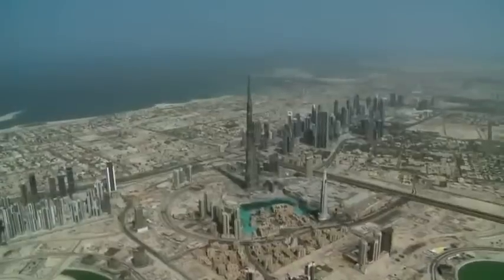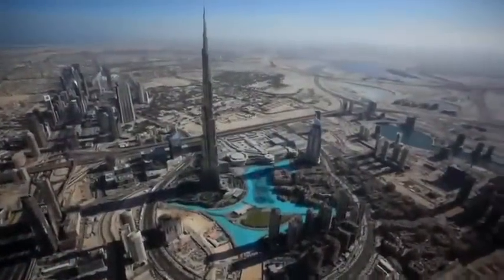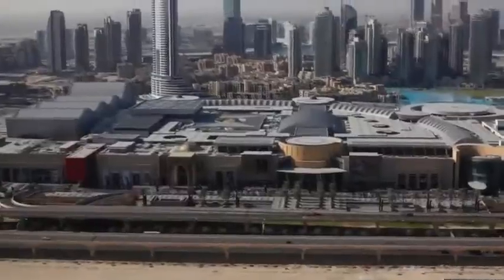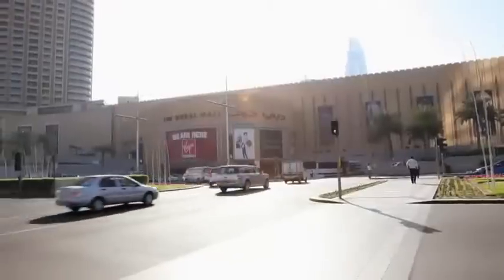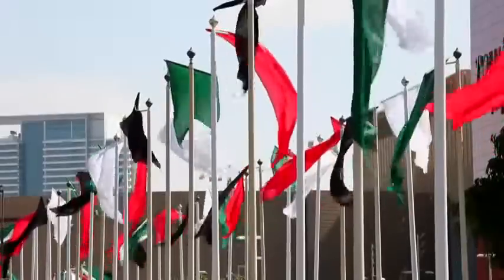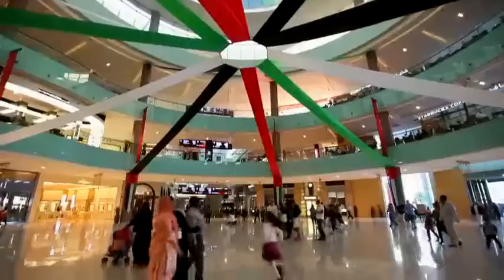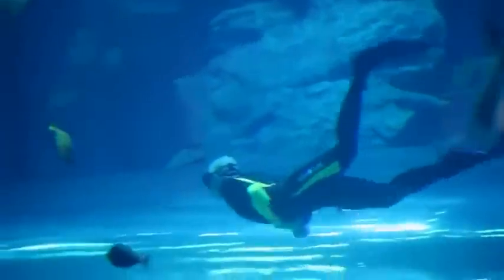A towering testament to Dubai's vision is the Burj Khalifa, the tallest man-made structure on the planet. Closer to the ground, at the base of the Burj Khalifa, is a structure that is much more accessible, but just as extraordinary. The Dubai Mall, the world's most visited shopping and leisure destination.